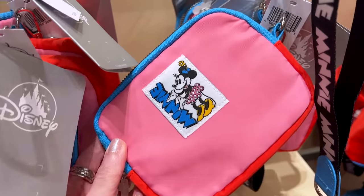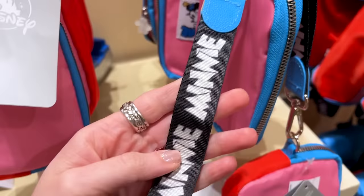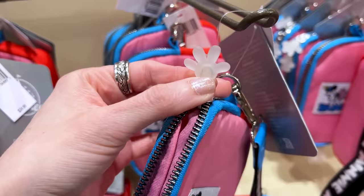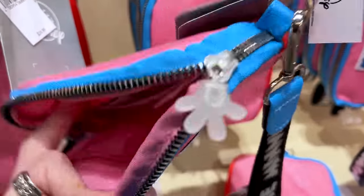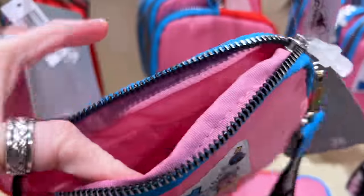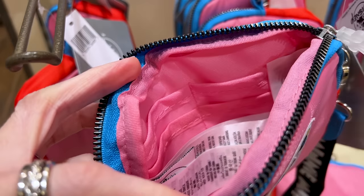And to match, you have a wristlet with the same colors. So look here, the little band that says Minnie. And this one is $25. Let me open it up. Check out the little glove zipper pull. And yeah, let's open it up. Okay, like a little simple. Oh, it has like little pockets there. What can you possibly fit in there?